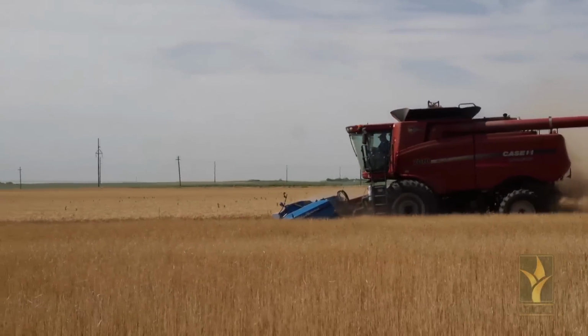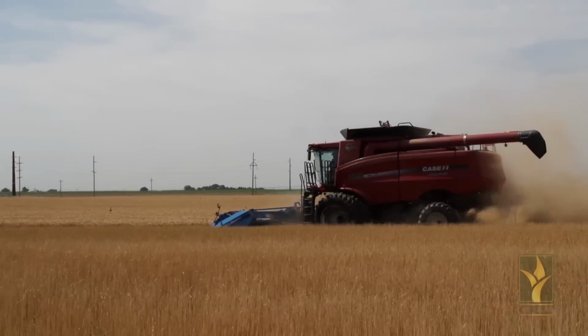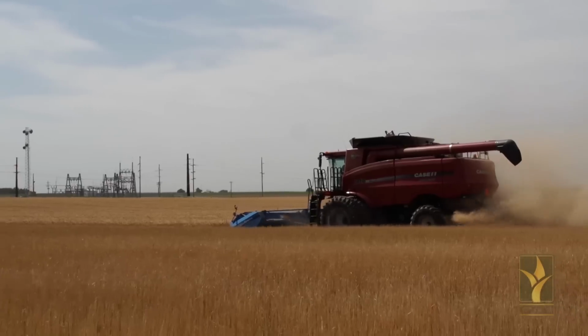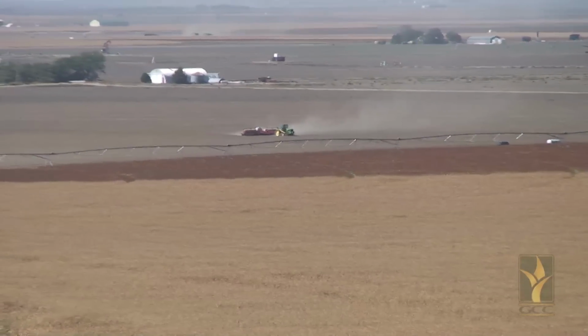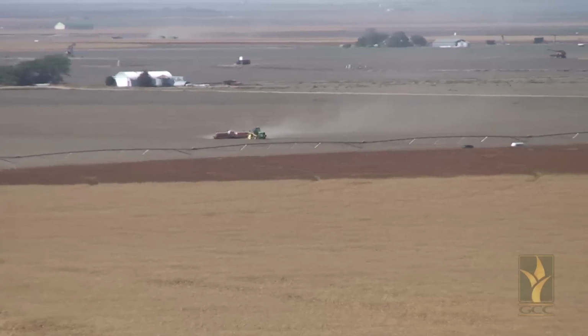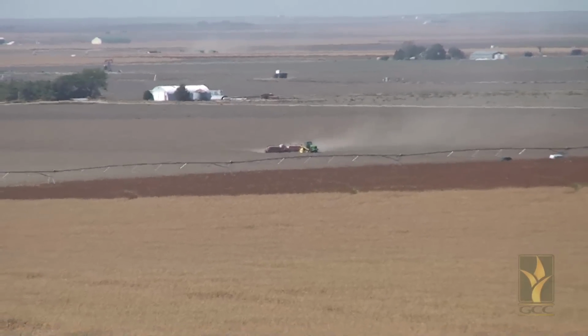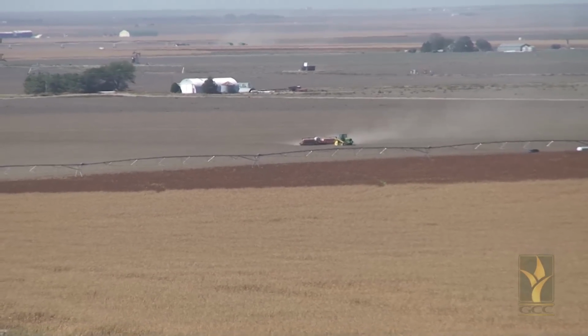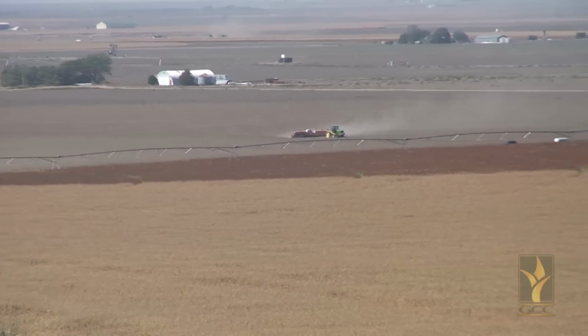Something to keep in mind for next year, please control your volunteer wheat. Controlling volunteer wheat helps control the wheat curl mites and helps alleviate having some wheat streak next year. The other thing I think guys learned this year is to plant a resistant variety. Here in western Kansas, a lot of the varieties don't have a real high resistance to wheat streak, but if we can plant a variety that's a little more resistant or tolerant to wheat streak, that'll do us a lot of good if we happen to have another year like we did this year with wheat streak.